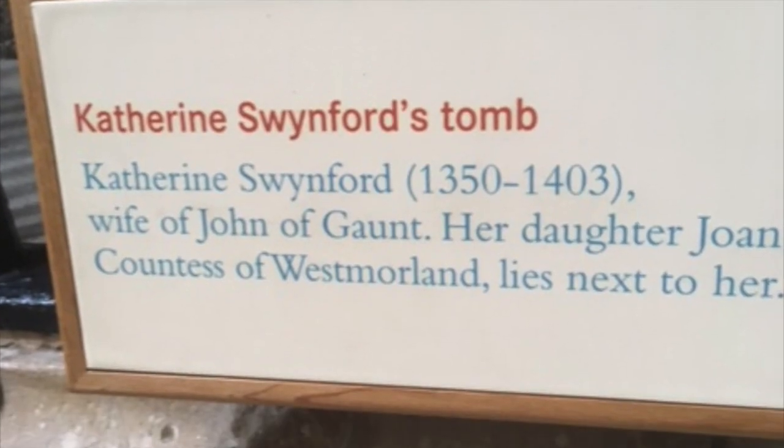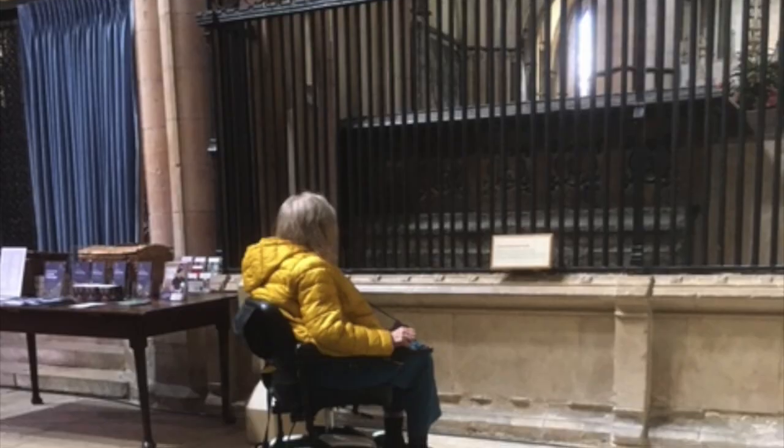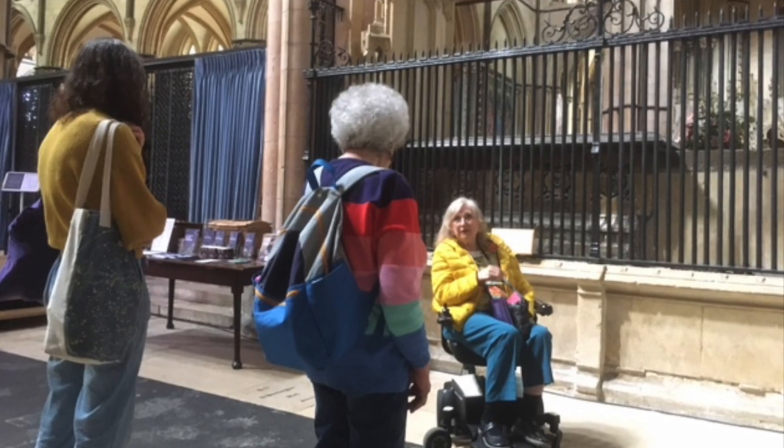That was two things really. It was to see Lincoln Cathedral, which was brilliant, and Janine wanted to see Catherine, who in medieval times was consort and then wife of John of Gaunt. I think it's John of Gaunt, Duke of York. We were listening to an audio book about Catherine on the way up, and so that all fitted in.